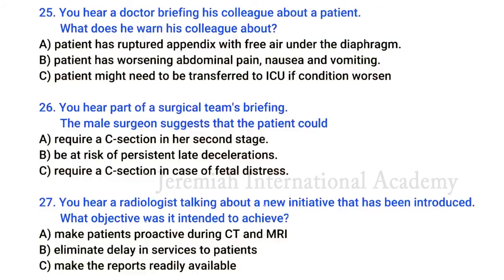And what are the plans if there is a delay in surgery? I haven't spoken to ICU yet, but he might need to go there if his condition worsens while he is waiting for the OR. Sound good? Yeah, I'll speak to ICU as soon as we're done here.